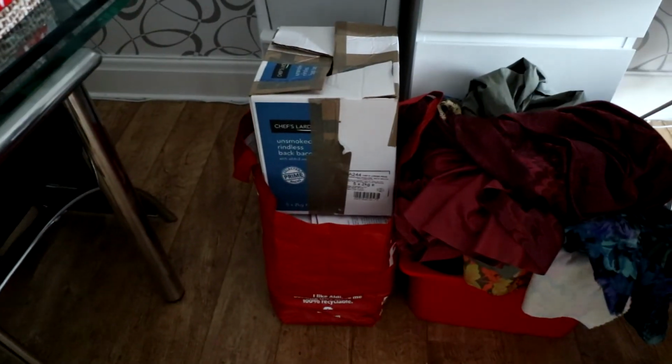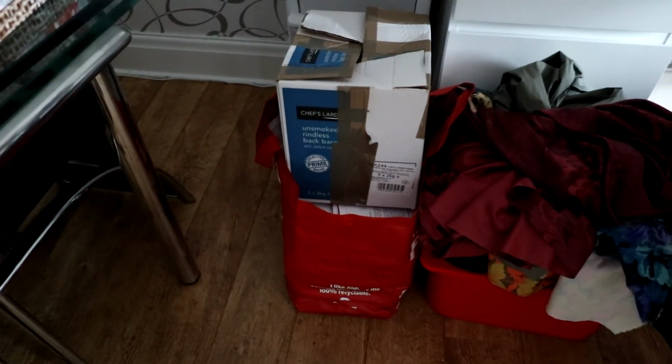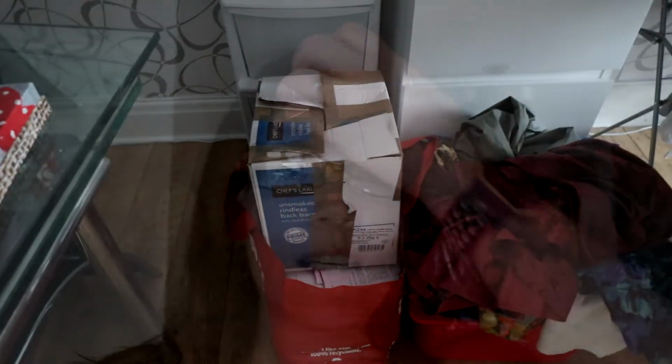Then I've got my material, and then this is all old paperwork. The top box has got some of the kids' old drawings and old schoolwork, which has sentimental value. So I don't know what I'm going to do with that, but I've got to find a place for it somewhere. I am going to chill out for the evening now.